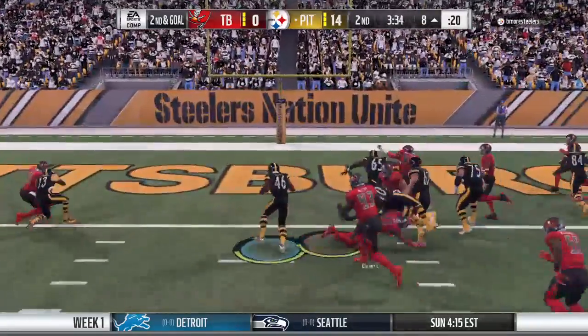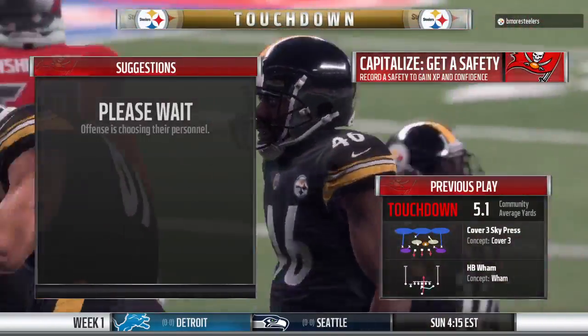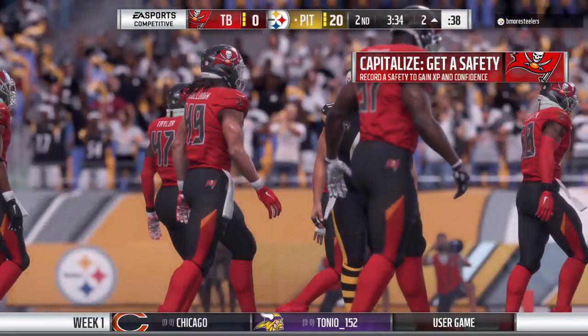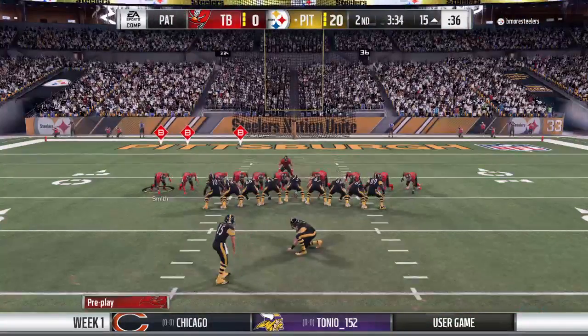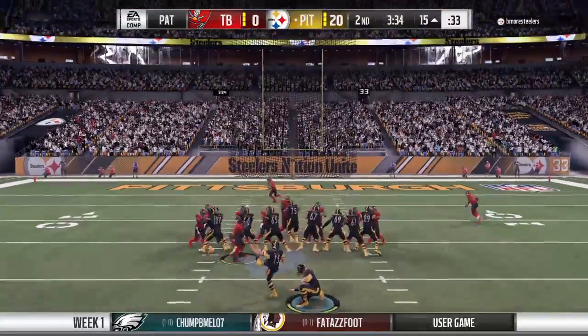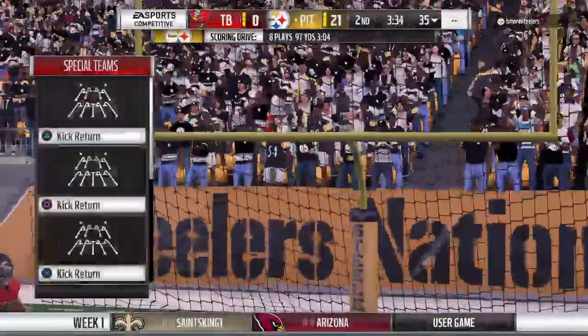Going to give this time to the tailback. And he's going to take it in for a Steeler touchdown. A great effort there. An 8-yard touchdown run. And the Steelers find a way to stretch their lead. And it is now 21-0.